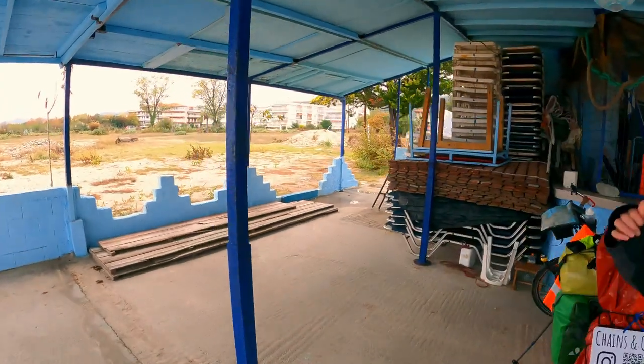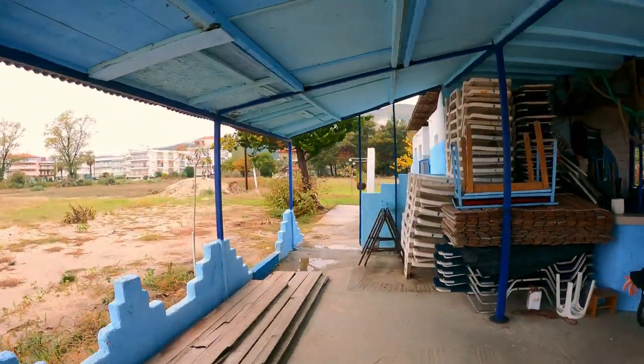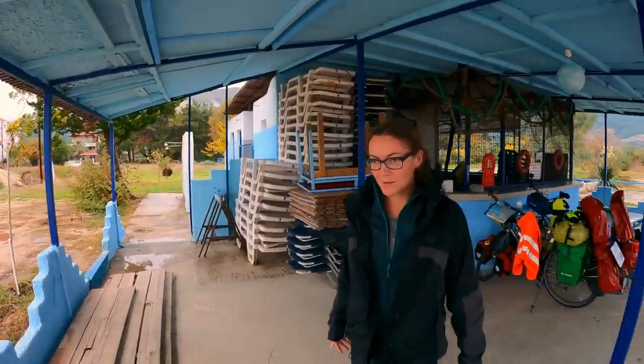Yeah, and we can dry some of our gear, because it's been raining all day. Yeah, it's big here and it's so nice. Yeah. We're very happy. And there are showers. Oh, yeah. Just around the corner. Beach showers, which we can use tomorrow morning.